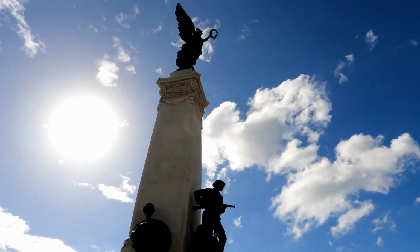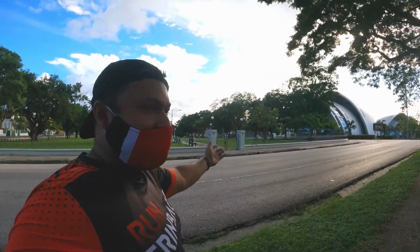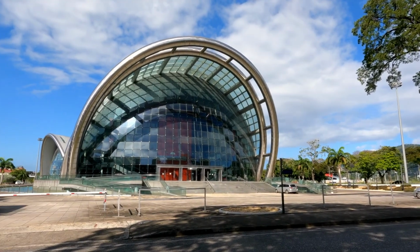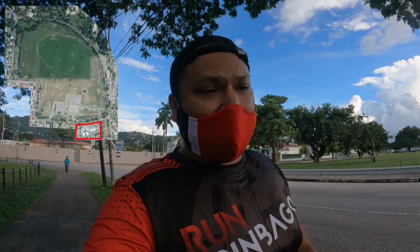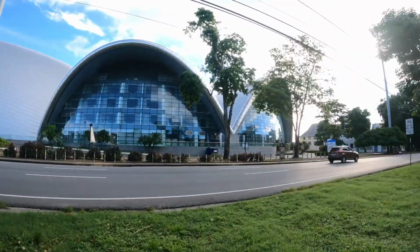And then we have NAPA, the National Academy for the Performing Arts, which serves as a venue for both teaching the performing arts as well as an entertainment venue.